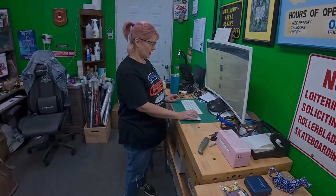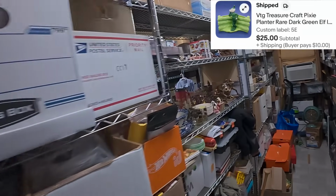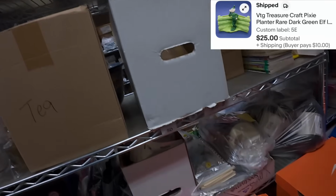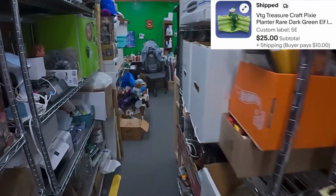Okay, so next item, I love this little guy. It's a little pixie planner. He's in that box. There's like a fruit. We've had them for a little while. I bought 3 at one garage sale, and the other 2 sold fairly quickly. This guy's been hanging around.